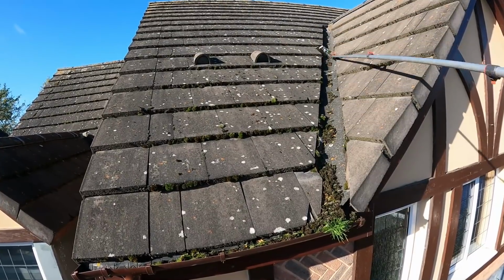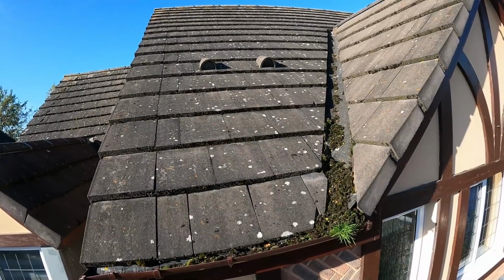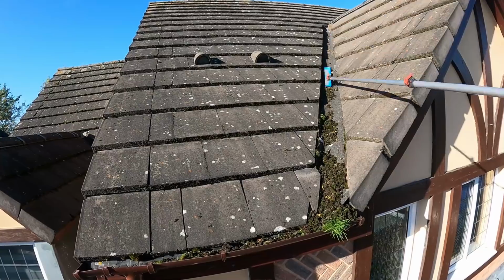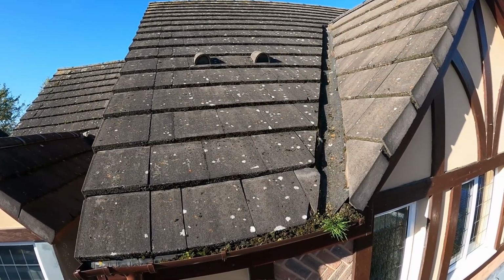So unfortunately for me, roof cleaning usually stops in January. I'll aim to start up again towards the end of February, or whenever the weather lets me, really, because sometimes halfway through February it's fine, we're having 8 degree days every day.